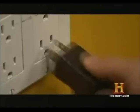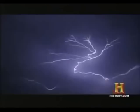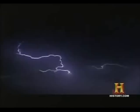Today, we take our electrified world for granted. Energy that powers our needs is as close as the nearest outlet. According to legend, the man who made it happen was born in Croatia in 1856, at the stroke of midnight, during an electrical storm. Tesla is immediately associated with thunder and lightning, with electricity.